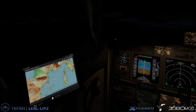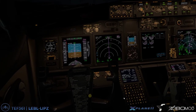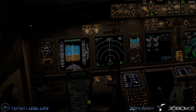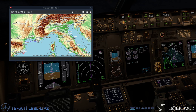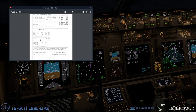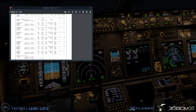Flying over the Balearic Sea. Majorca to the right, Barcelona to the left. Flight time will be now, let's go, I think 1 hour. Arrival is 21:48 Zulu, so okay, around about 1 hour and 50 minutes. So let's do our first checks. Let's go to the charts page and let us look about our fuel.